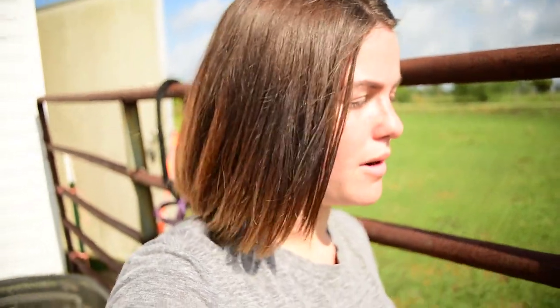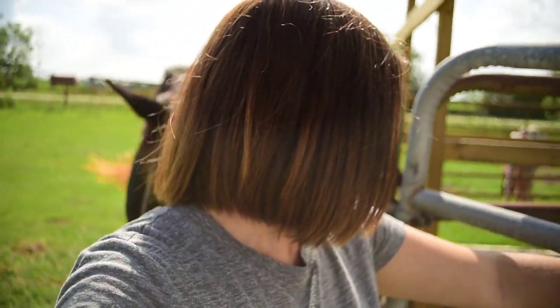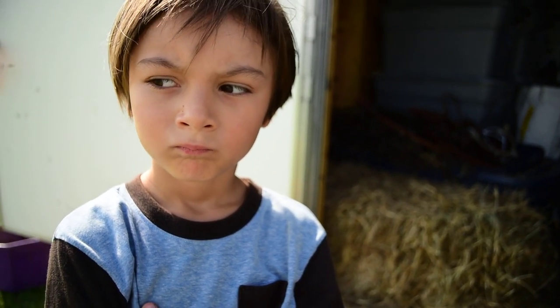We're gonna let them relax. We gotta get Annabelle her hay. And then here soon we will be letting these two out onto pasture and starting the milking routine again. I am ready for some fresh milk again. That will be awesome. What are you most excited about having a calf? That I get to play with her and that we get fresh milk. Yeah, fresh milk, high five.